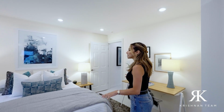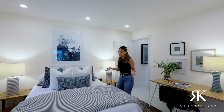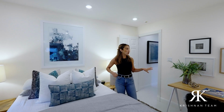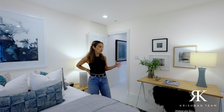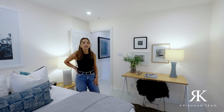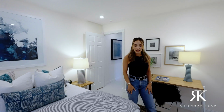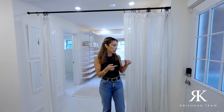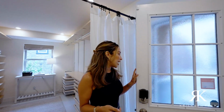Okay, and then this is the second bedroom. It's also a decent size. This is a queen bed in here, but we've done so because we wanted to show that you can actually have another work from home space in your bedroom if you wish to have that. There's definitely space for that. And then let's go out this way because this is another entrance to the unit, and this is going to bring us back to where we started at the front patio.